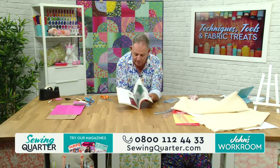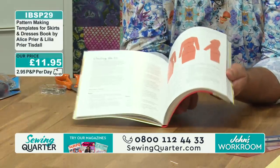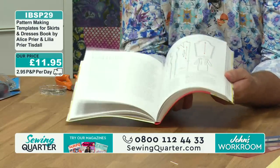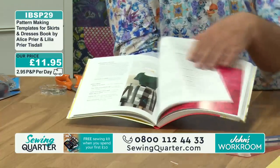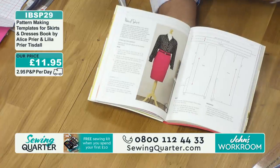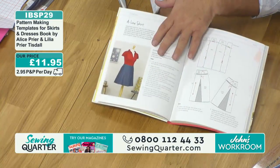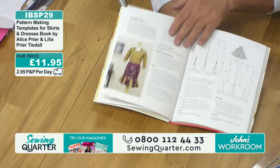I didn't even show you what else was in the book, did I? So there's all the information I showed you and the basic blocks and everything. And then there's all about measuring yourself as well. If you can, get a friend to help you with that. Let me show you all the different skirt patterns. Pencil skirt. A-line skirt. Now, we've done that one before. We didn't go as far with the calico on that one.